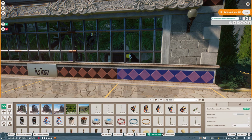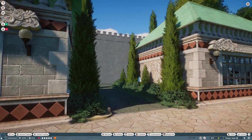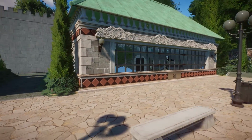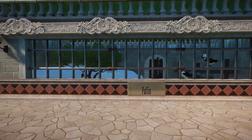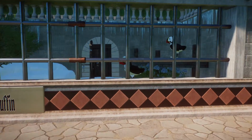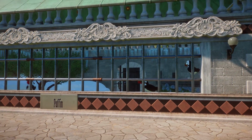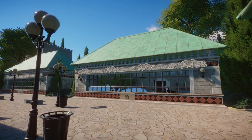The classic decorative diamond trim. Again, a piece I've never seen before. But then again, that's what we all love about this game. We have some puffins over here. Oh, I remember these. I've seen these in the zoo. They are like penguin birds. I think that's the best description I can give them.